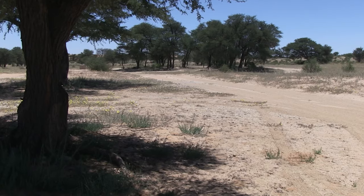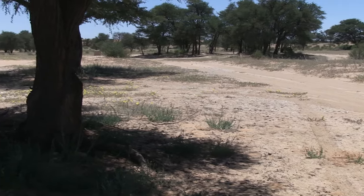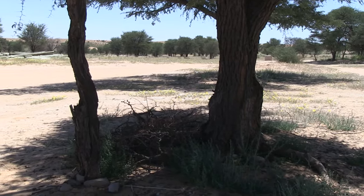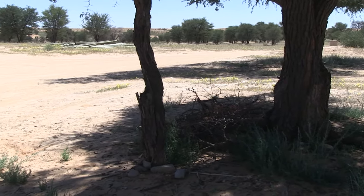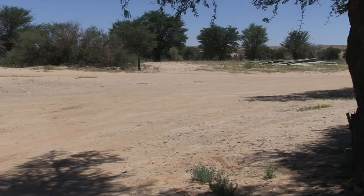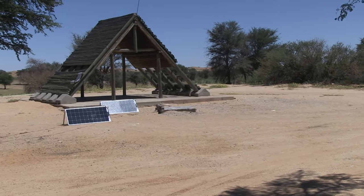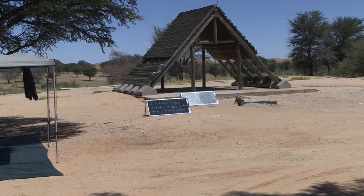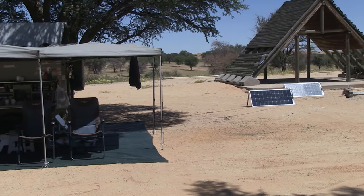The cheetah walked up this road here. He was coming right towards us. And then I think he saw us and said, no, we need to veer to the left a bit. Solar panels are doing well. They've kept our batteries at 100%. They're fully charged already.